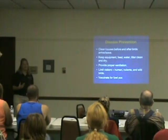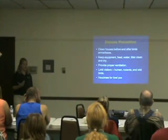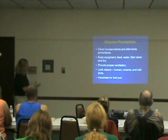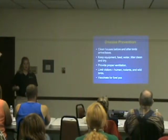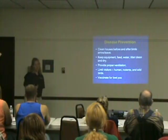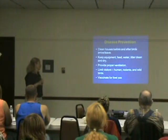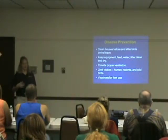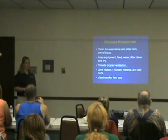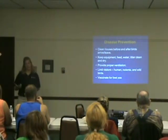For preventing the diseases, proper sanitation is key. Clean the houses. If you're doing a broiler operation, you're having an all-in, all-out type thing. Clean those houses in between bird sets. Keep your equipment clean. Keep the litter clean. Ventilation is key, because of the respiratory issues. The hardest thing is going to be to limit those wild birds and rodents. We can't even do it in our house. What makes us think we can do it in our chicken house? So that's kind of a key. You can vaccinate for the fowl pox, vaccinate for the Marek's disease.